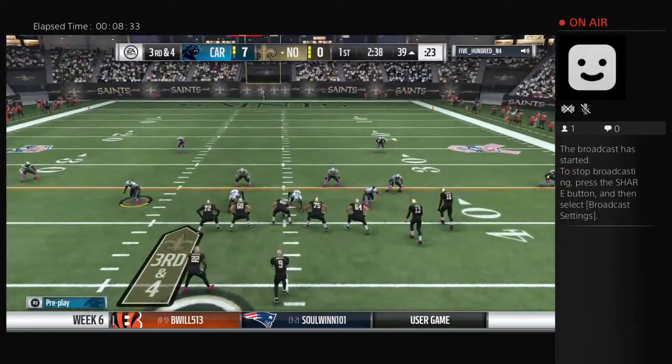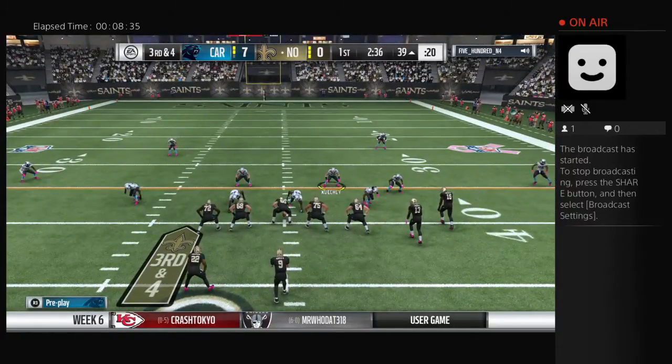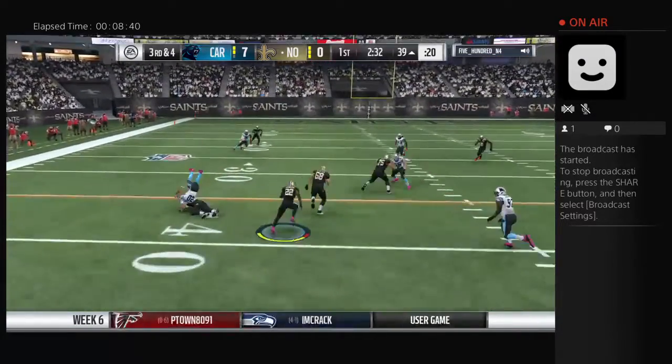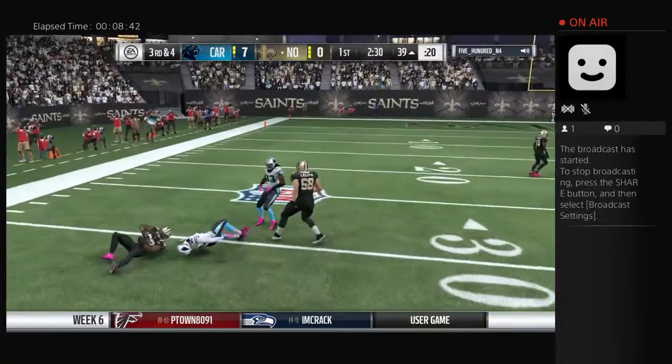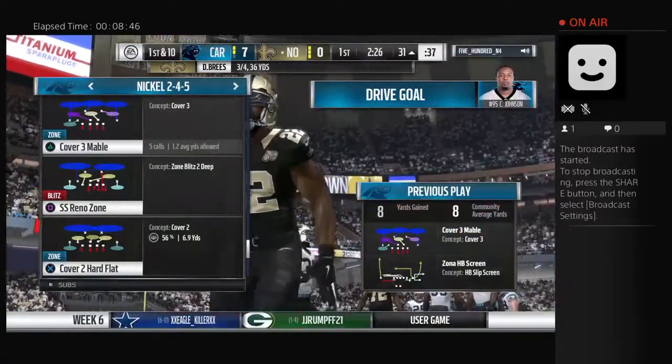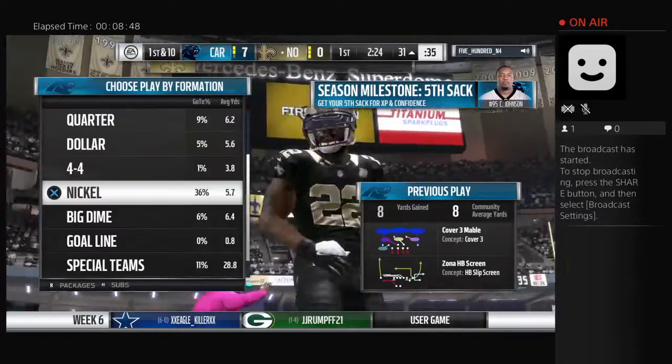An extra defensive back in the game now here for 3rd and 4. Again, they'll throw with Breeze. They go screen. This is Ingram. And he's going to get to the 31, enough for the first down. 8 yards on the pickup there, and it moves the sticks.